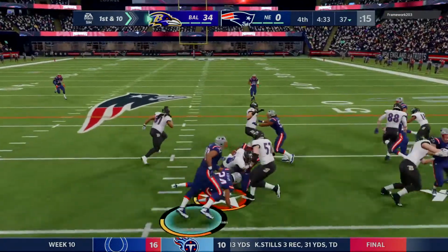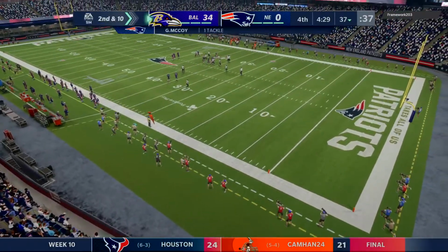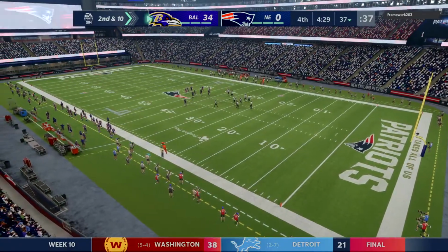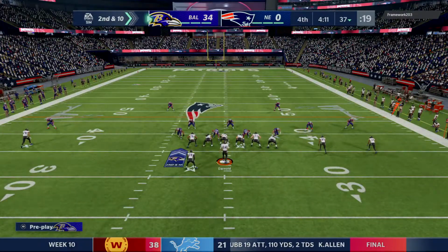On first down, it's Jacobs. And not able to break away this time as they're going to stop him right around the line of scrimmage. No gain on the play. It'll be 2nd down. 2nd and 10 at the 37-yard line. Here's 2nd and 10.